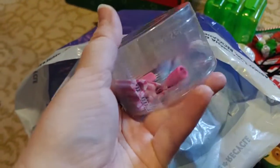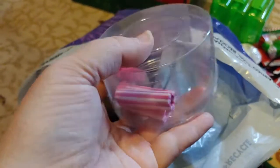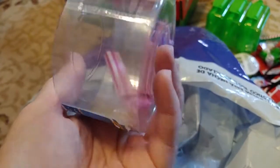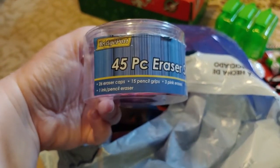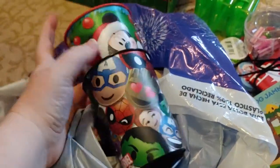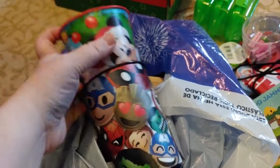And then I had some extra erasers, and then these are like things that you put on the pencil so you hold the pencil properly. So I had some of those left over. I think I got these at Big Lots a few years ago. So, I mean, there used to be 45 pieces in here. So I've got my money out of it because it's pretty much empty. So, like I said, give the kids a cup. So we're going to give a Christmas Mickey Mouse, and then an Emoji Avengers.